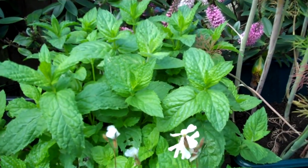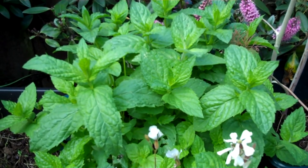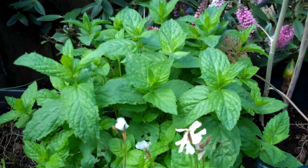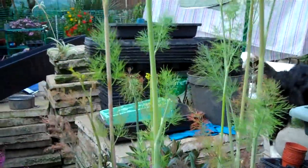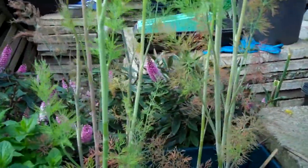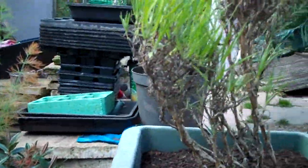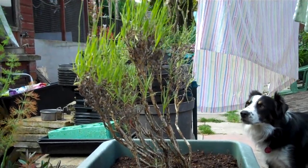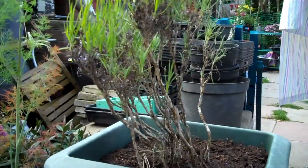My mint. This is a new mint. The other one I took down to the allotment's quite old. This is my dill. I've gone a bit mad and cut a lot of it off to have with fish. This is my lavender I've rescued, and I'm going to cut it down for the winter and hope it comes back without the bare bit at the bottom.